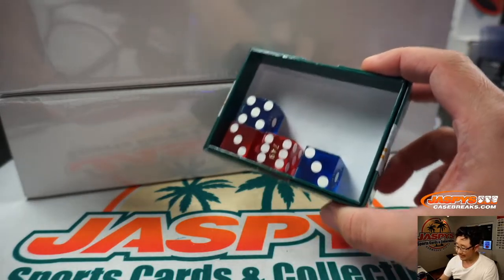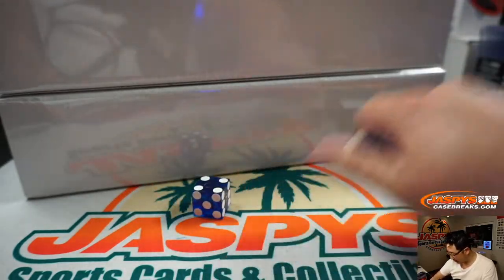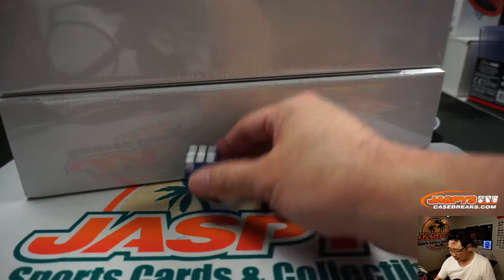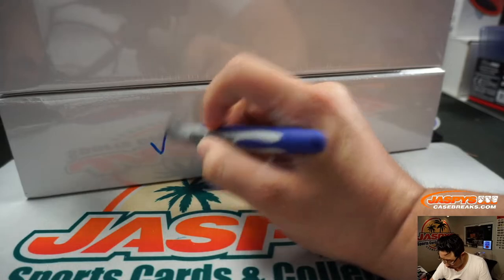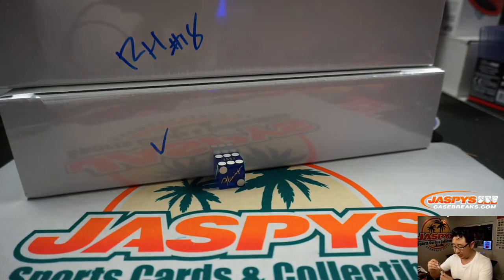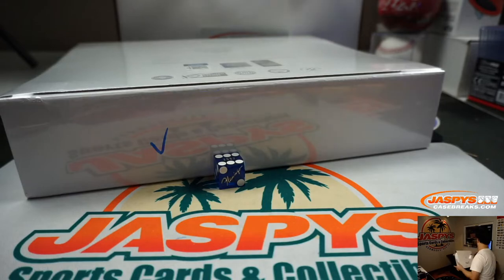All right, we'll select the die. 1, 2, 3 for the top box, 4, 5, 6 for the bottom box. We'll go with that one. And it's 6. So we're going to be doing the bottom one right here, and this we will reserve for random hit number 18, which I'm sure we'll do tomorrow at some point.